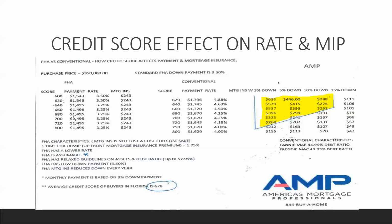So, you know, on the FHA, they have to pay that one-time upfront mortgage insurance premium equal to 1.75%. Okay. So somebody do me a favor. On $350,000, tell me what 1.75% of that is.